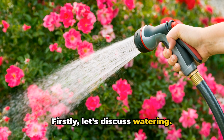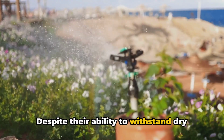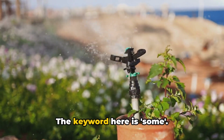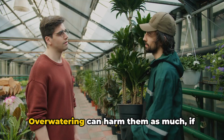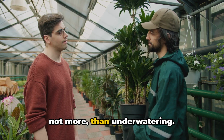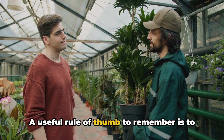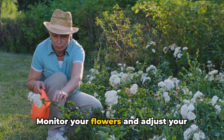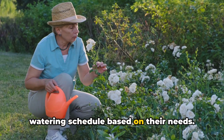Firstly, let's discuss watering. Despite their ability to withstand dry conditions, these flowers do need some water to survive. The key word here is some. Overwatering can harm them as much, if not more, than underwatering. A useful rule of thumb to remember is to water deeply, but infrequently. Monitor your flowers and adjust your watering schedule based on their needs.